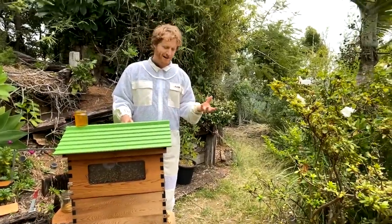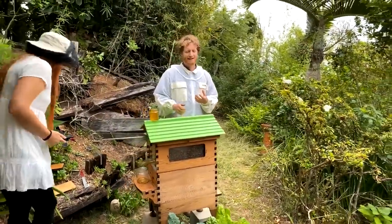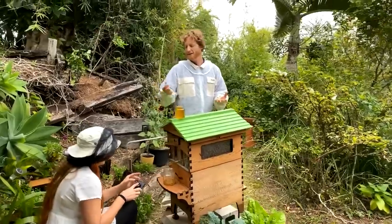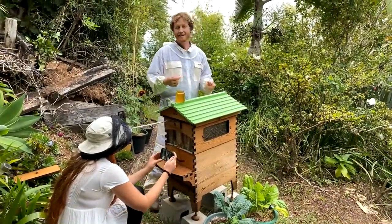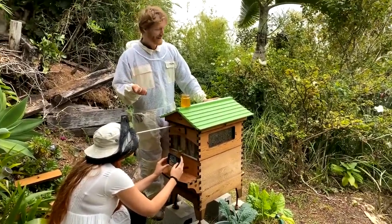You'll learn so much about bees. You'll attract the native bees, and it's fascinating to not only look at the European honeybees, but all of the amazing species of the bee world that we actually really depend on to do the amazing pollination.